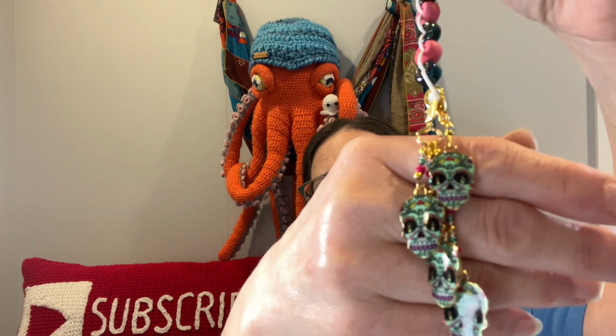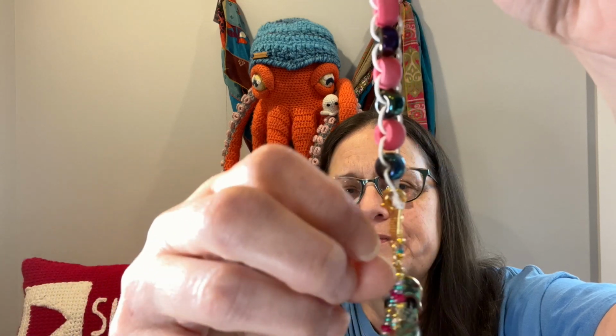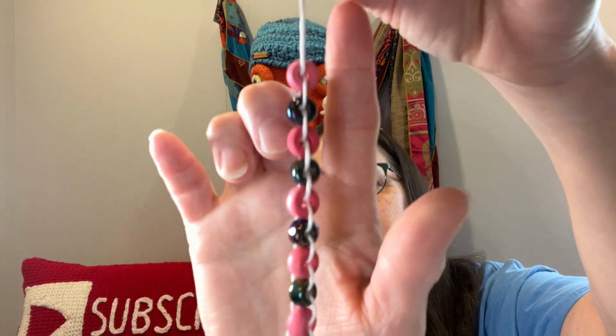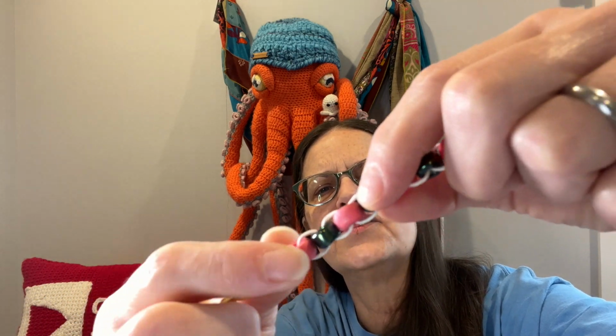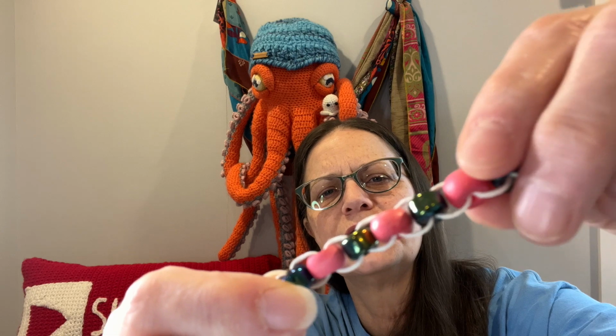And I also have 2 new Sugar Skull row counters that I'll be putting in the shop while this uploads, as I said. Here's your multiples tracker. And this one I'm going to call pink because the main color here is pink. These are wooden pink beads, and these are glass shiny beads. They're kind of a goldish, greenish. They have purple in there. I don't know if you can see. They kind of shine all kinds of different colors.